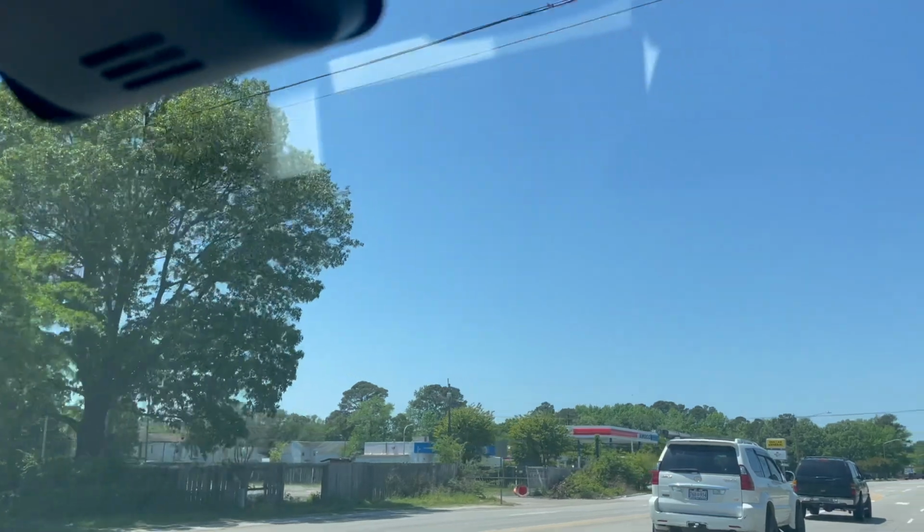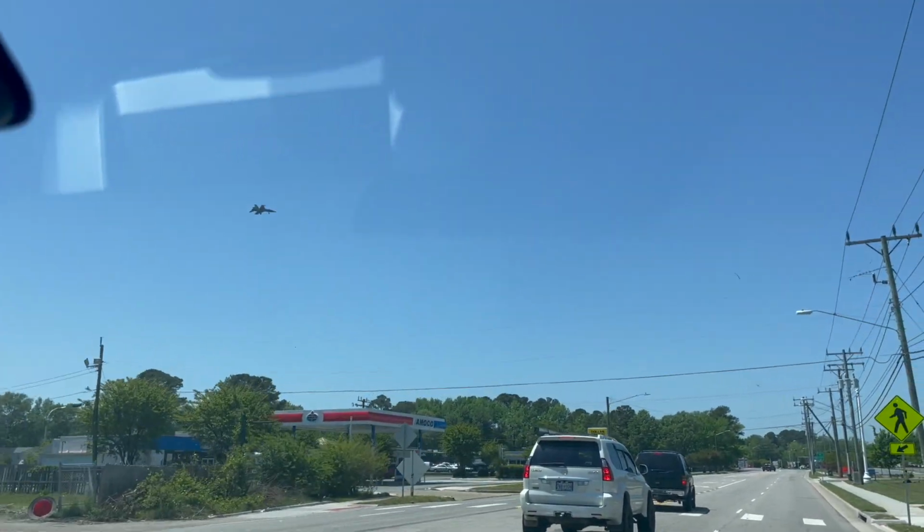When you do come to Virginia Beach, you can come and check out the landing area where the military jets are taking off and landing. So that's what we're seeing right now. It even shows up on Apple Maps and Google Maps, so you can just search that out. And there's a good little parking spot area over here. And then right behind me is the landing strip.